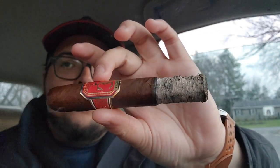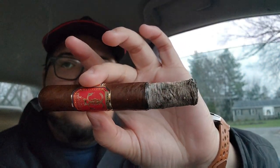I definitely can appreciate, too, a cigar that creates a lot of smoke. Welcome back. This cigar is actually kind of surprising me. I mean, look at that burn. It's a really nice, even burn. The ash doesn't feel like it's going to fall off or anything like that.